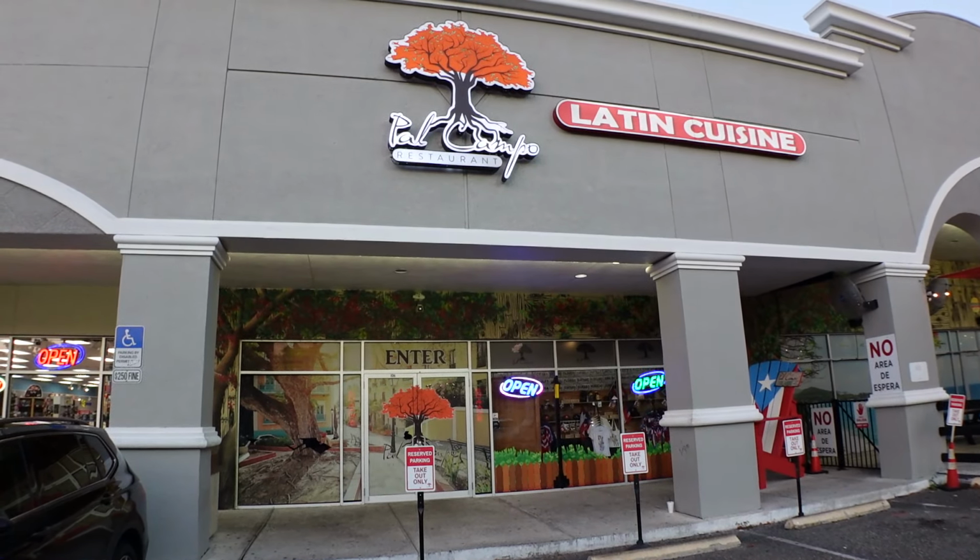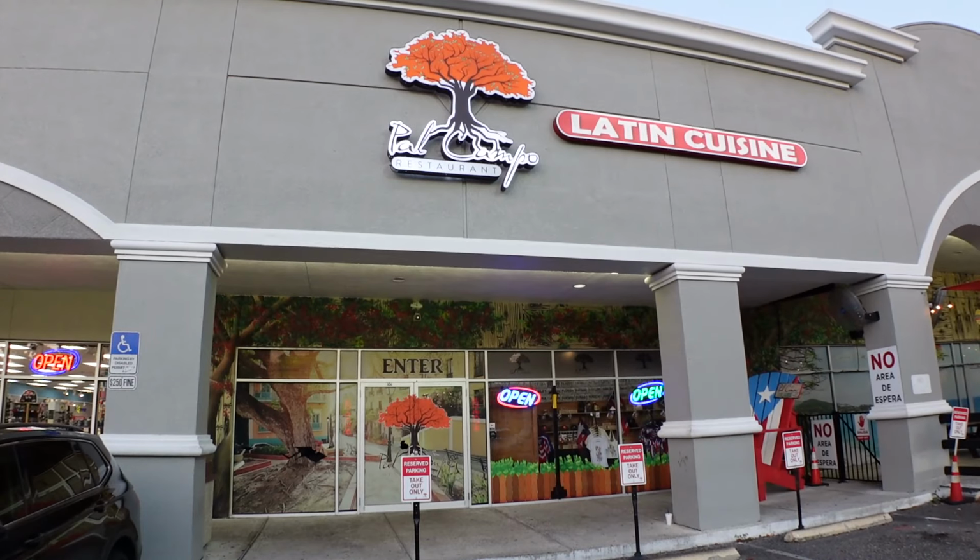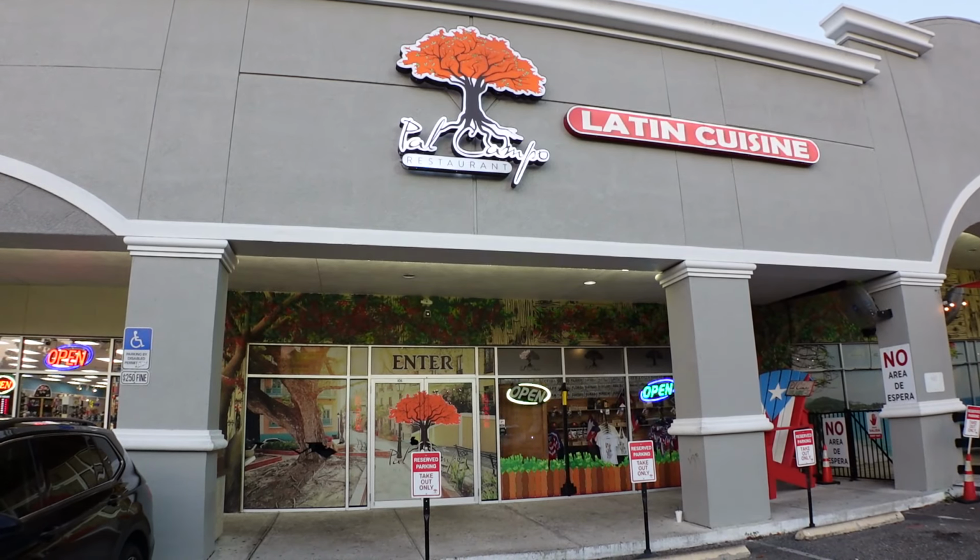We're here at this restaurant. It's right near Disney. I forgot what road this is, but it's called Campo. You can see right here. It's a Puerto Rican restaurant, super popular down here. I'm gonna meet up with a coworker and her family, and she says this is one of the best restaurants down here in Orlando. So let's see if they're valid.